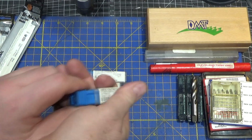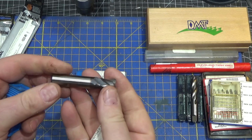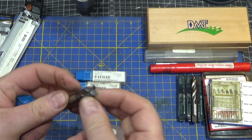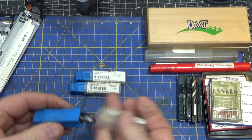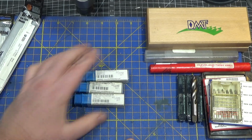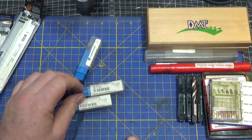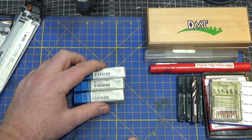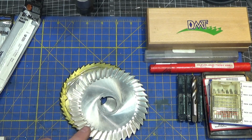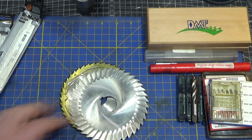Next up, I've got some end mills. These are 1/2 inch end mills, high-speed steel Niagara with a welded flat on them, coated with titanium aluminum nitride. I've got a use for these. They might be great for the D2 tool steel, although carbide would be better. I think he gave me 3 of these for 25 bucks. Not a bad deal considering how much these cost new.